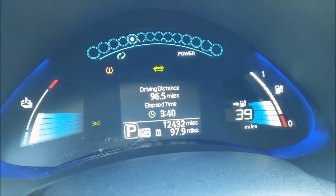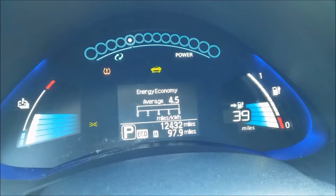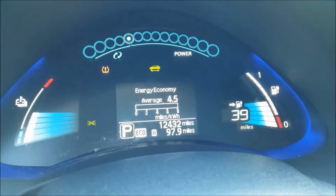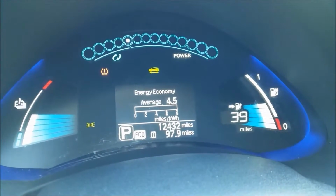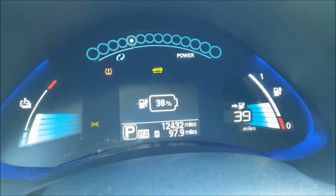We are at 4.5 miles per kilowatt hour. It's come up just a little bit. Still not as good as my average due to the colder weather this week. So after work tonight, we'll swing down to another quick charge, and then we are done with the work week.